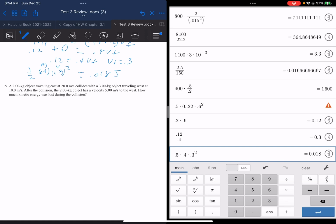Similarly, we have a similar problem. A 2 kilogram object traveling east at 20 meters per second collides with a 3 kilogram object traveling west at 10 meters per second. After the collision, the 2 kilogram object has a velocity of 5 meters per second to the west. How much kinetic energy was lost during the collision? First, let's calculate the total kinetic energy. Then we will calculate the speed of object number 2 because we don't know it. And then we will calculate the kinetic energy after the collision and compare the two quantities.